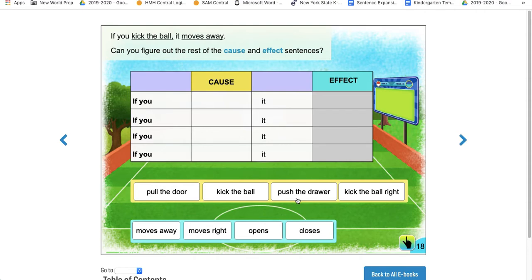So for example, if I put, you know what, let me choose. If I pull the door, okay, and you match it up, it's color-coded. If I pull the door, what will it do? Will it move away from me? Will it move right? Will it open, or will it close? Let's see. It's not going to close if I pull it. Let me try opens. If you pull the door, it opens. So again, this is self-checking when you drag and drop them. And when you're done and you have your sentence, I would like you to read it. Okay, and your family can help you, of course.